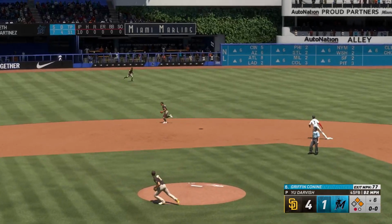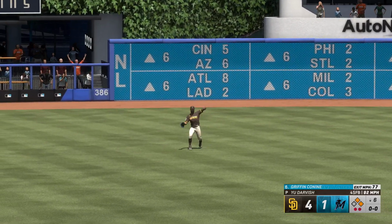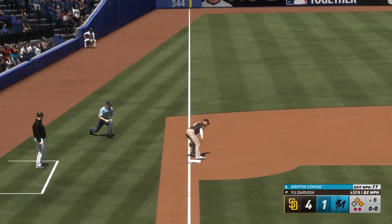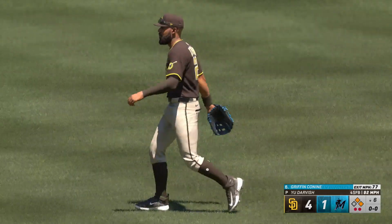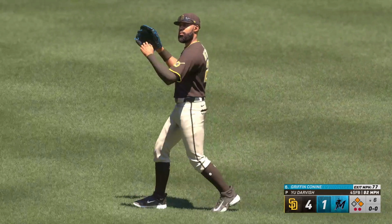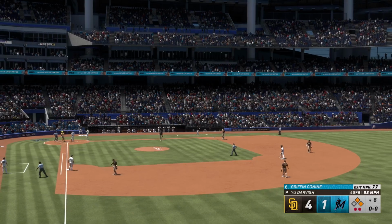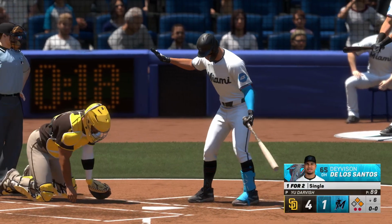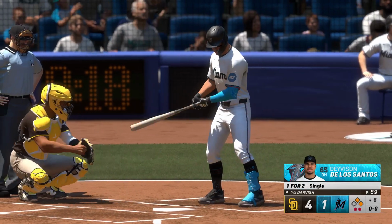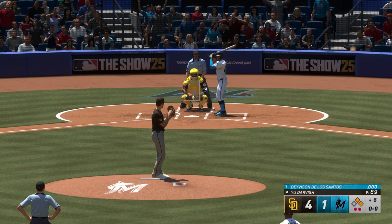In the air to left center. Hayward on the move to the gap. He's got it, and there's 2 away. Up next for the Marlins, the designated hitter, Davison De Los Santos.